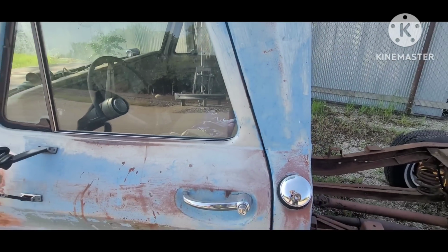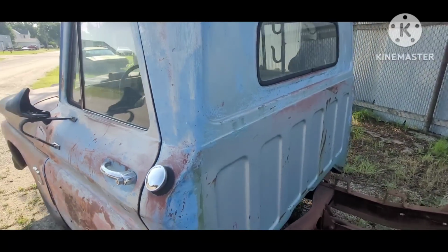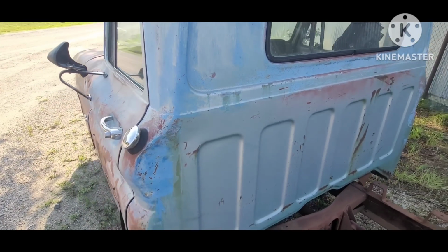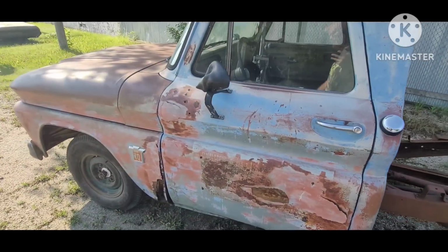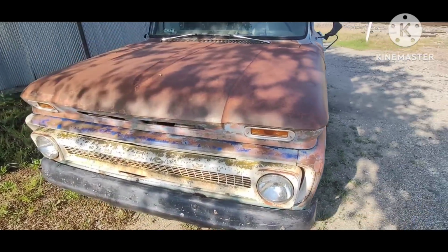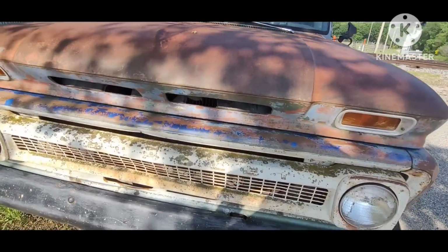So it's actually not originally light blue. It was this, I call it teal frost. I know that's not the catalog name. It was a popular shade in the 60s, and every manufacturer kind of had their version of it.